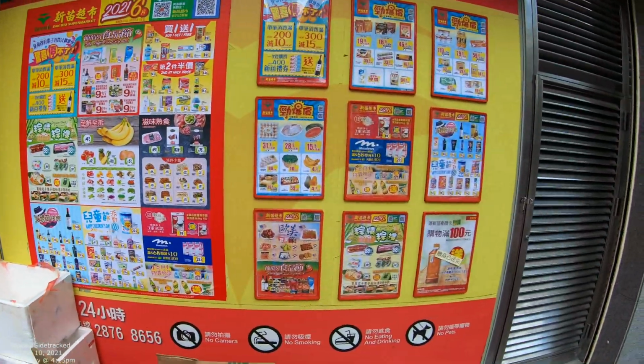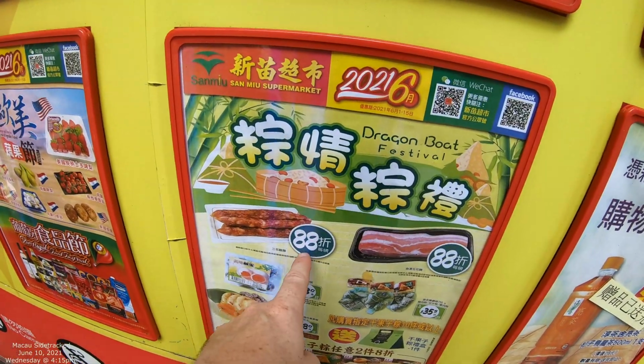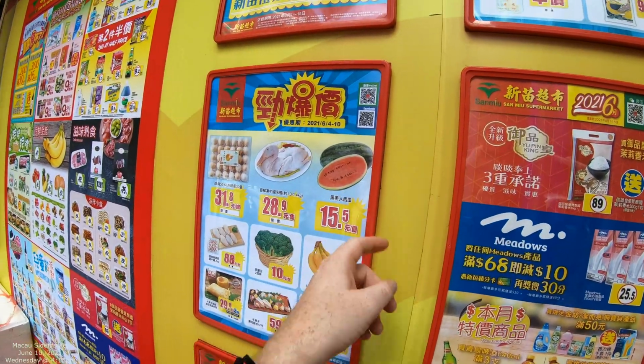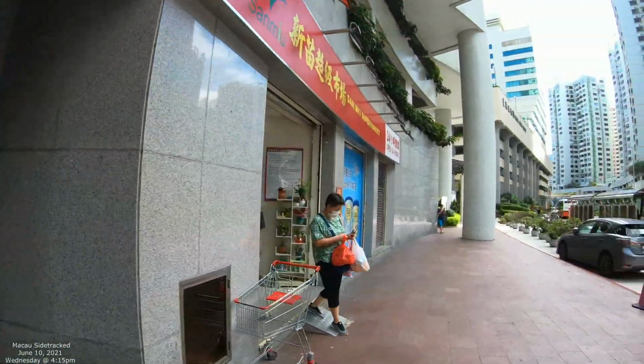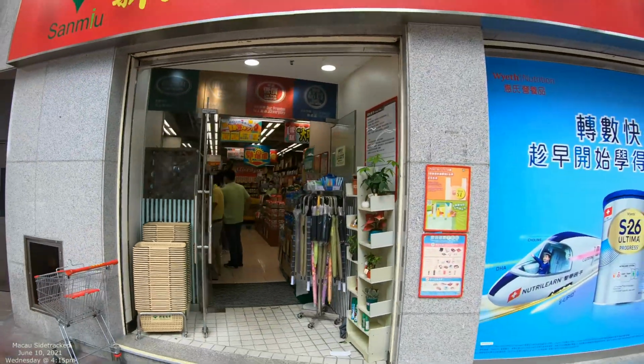You can always stop and pause and check out details if you want. It's about 10 American dollars, 8 MOP to the dollar. American dollar, that's about $2.